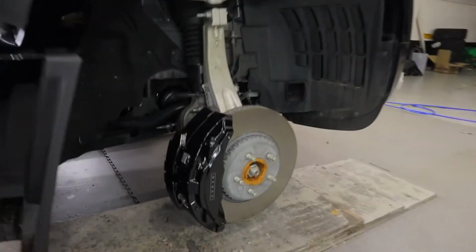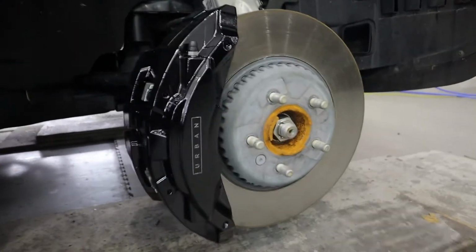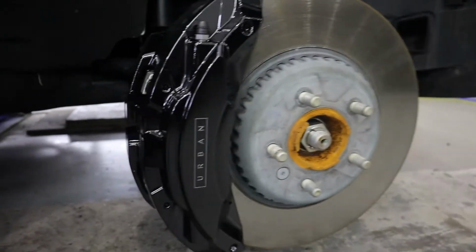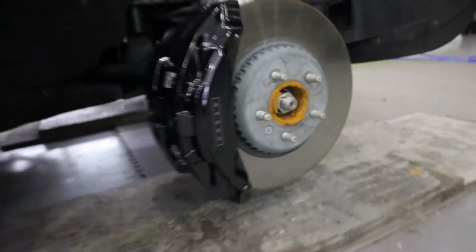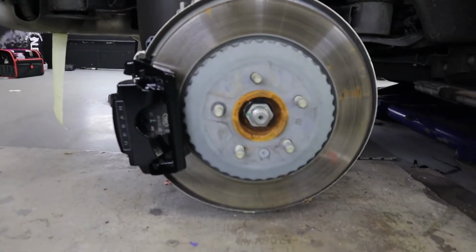So, if you have a look, Toby did the calipers last night. These are looking stunning. So, these look much better than how they came to us, as you can see. We've added the branding on the caliper as well. So, the owner's really happy with this. He came over and had a look this morning. Yeah, they're looking all good.